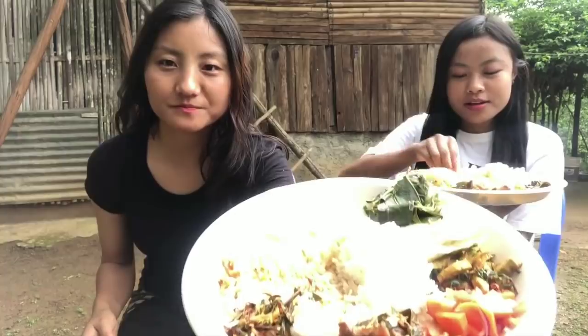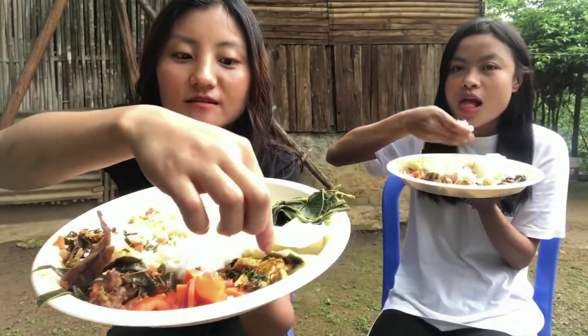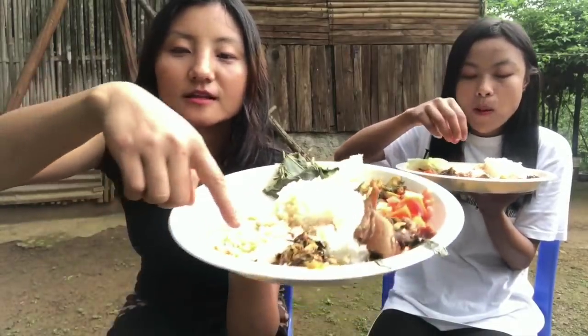So this is our food. We have this pork curry here, salad, yanjak chutney, the boil, and machihan.